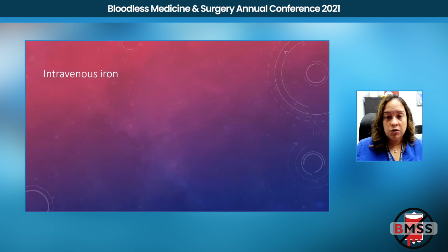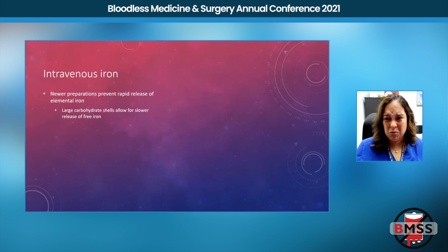So the newer formulations of IV iron are constructed to prevent rapid release of elemental iron. So you get a much slower release. The carbohydrate shells are often very large, especially in some of the much more recent formulations. And this allows for really slow and sustained release of free iron.